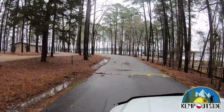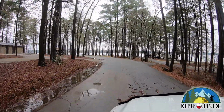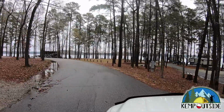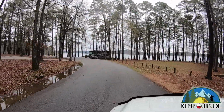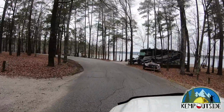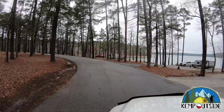Coming up, we're passing restroom number 9, which is the newest restroom facility. It's really, really nice. I highly recommend you use it if you camp in Area 2. And then as we come around, you're going to see site 140 on the right there where that large motorhome is. That's the only site in this section that's on the right. It's nice and big and level.